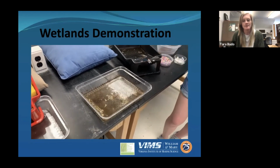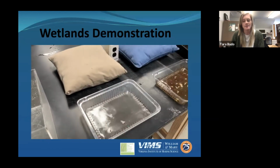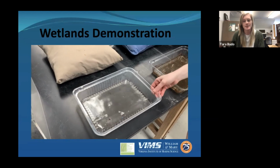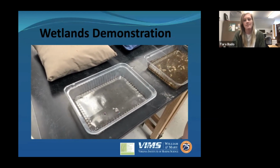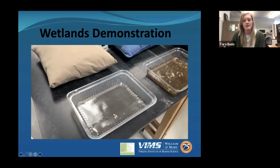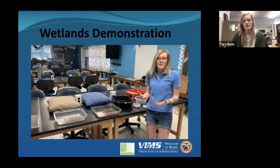And to show how important wetlands are, if we switch on over to this side, we'll remove this guy. You'll notice in our pan here, it's fairly clean. You know, some things got through. I see a little bit of sediment, a little fertilizer, and a little bit of that litter that washed down, but relatively pretty clear. So that wetland did a really great job of acting like a sponge, and it absorbed a lot of those pollutants and prevented them from entering our waterways.